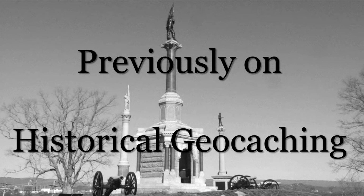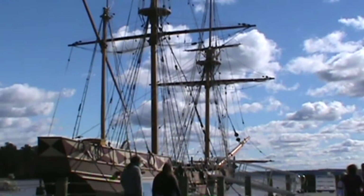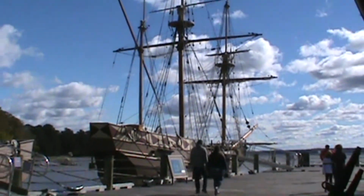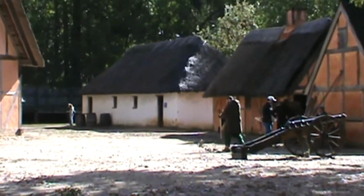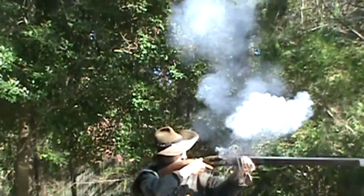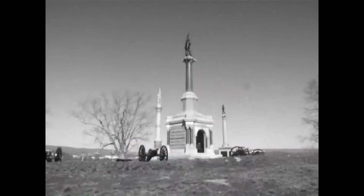Previously on Historical Geocaching, my wife and I are visiting Jamestown Settlement, a living history museum in Virginia that recreates life in one of the first colonies established by the British in North America. Most recently, we've been visiting the fort and attended a matchlock musket demonstration.